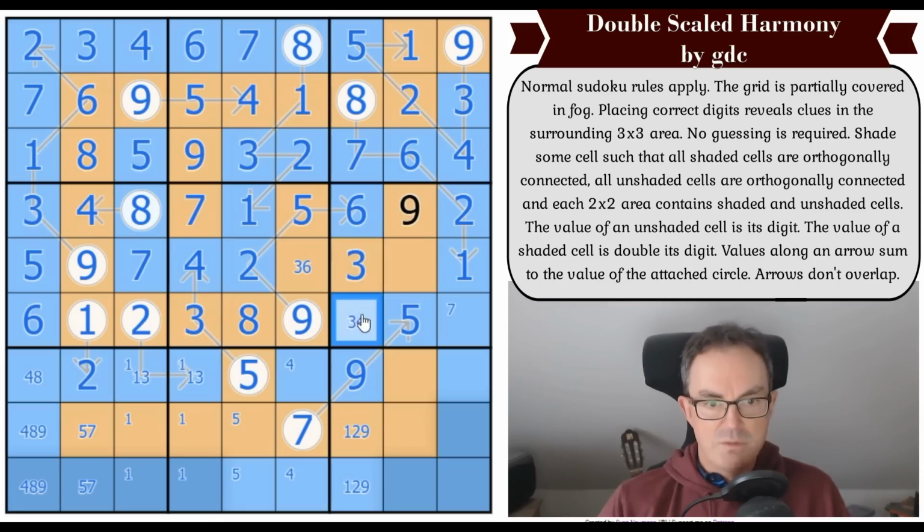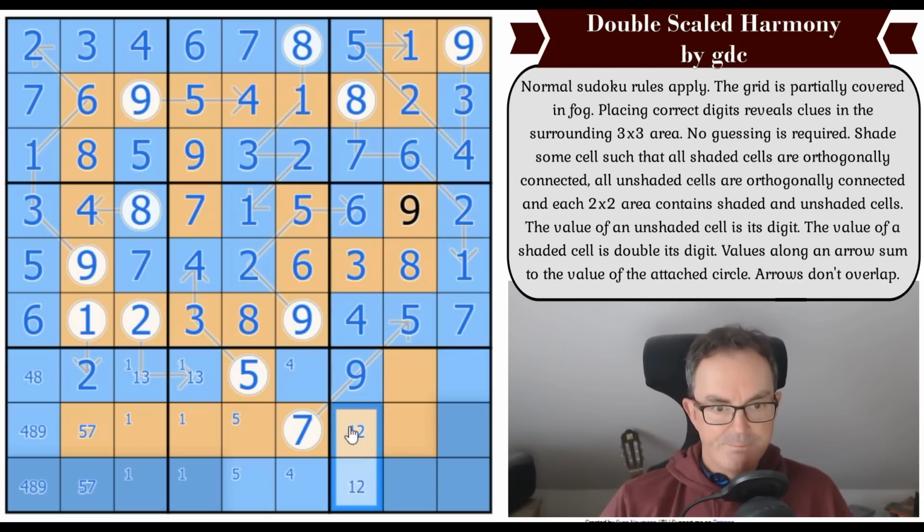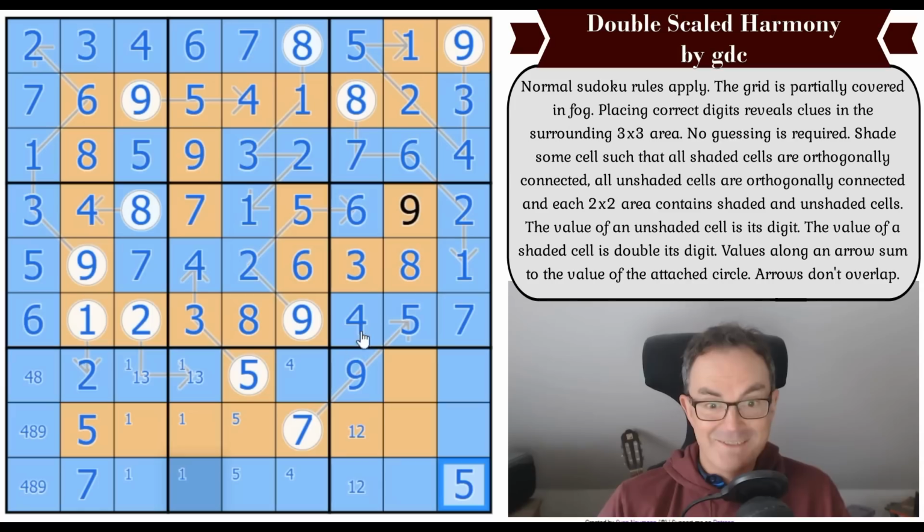Okay, let's hope this is working. 3, 4 and 6 go into these squares. Yeah, that's 7, that's okay. That's 8. These squares are a 1-2 pair. This is 7. This is 5. This is 5 in the corner. It looks like it's working, doesn't it? It really does. This is a 6-8 pair.